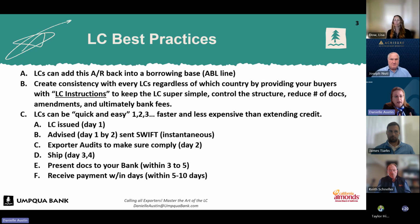And you say 85, 90%, and they think, ooh, we need trade credit insurance, or hey, we got to support these through letters of credit. So the good news is you can add these back into a borrowing base.